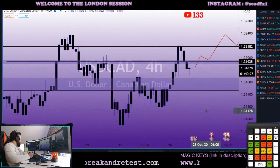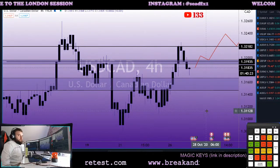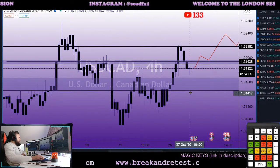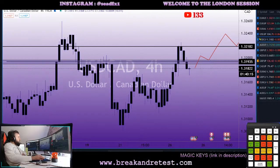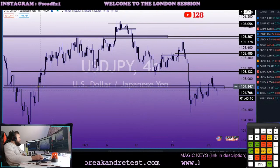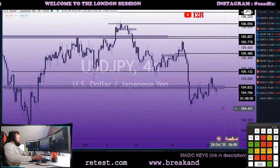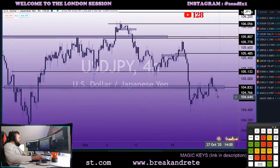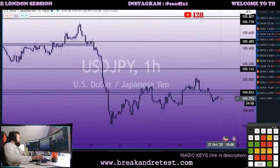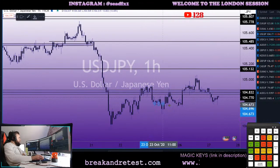USD JPY is doing nothing, obviously. It's just ranging. It's doing nothing big. See, we have a small support or resistance here, or not that small actually. Looks pretty big on the 4-hour, but to the downside, there's no certain support that we can say, okay, let's wait for a break of this.